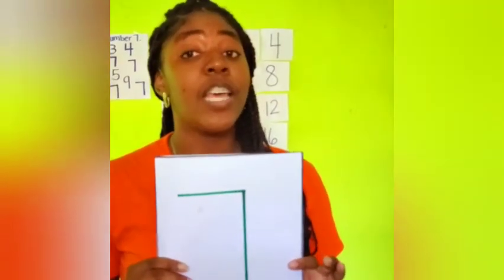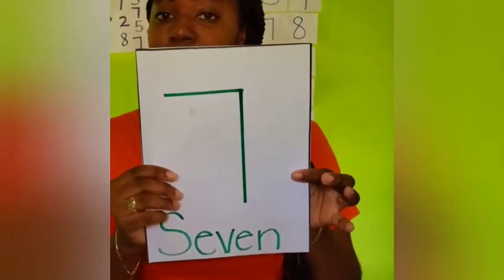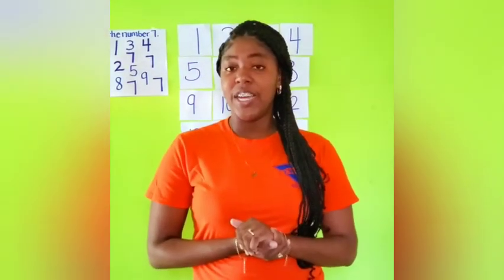Okay, boys and girls, so the number 7 looks just like this. So I want you boys and girls to take a close look at how number 7 looks. Very good. So boys and girls, can any of you tell me how do we say the number 7 in Spanish? Very good. We say the number 7 in Spanish like this. Siete. Let's say it together. Siete. Very good, boys and girls. So we say 7 in Spanish like this. Siete. Let's say it together.